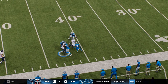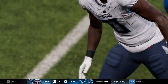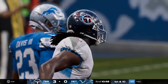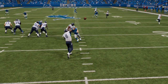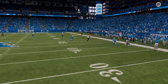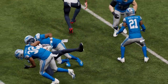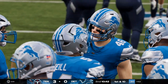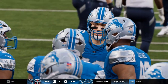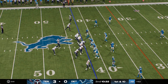He completes it to Ridley, and he'll have it past midfield almost to the 40 before being taken down. Call that a very strong gain of 24. Nice grab there by Ridley, who made the move to Tennessee this offseason after recording over 1,000 yards and 8 touchdowns in his lone season as a Jacksonville Jaguar. And now that the rust of the previous couple of years has worn off, the Titans are certainly hoping he can take it a step further in 2024 in Nashville.